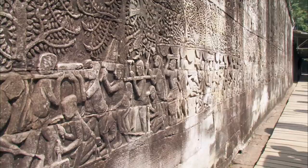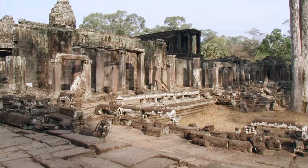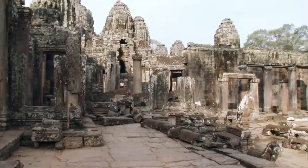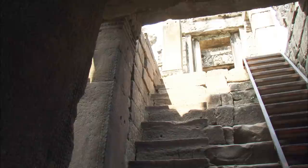A group of Japanese researchers in charge of restoring the mountain temple described it as the most impressive example of Baroque-style Khmer art, as opposed to the more classical style of Angkor Wat. The Bayon was constructed in the form of a three-level pyramid with a maximum height of 43 meters. It's a labyrinth of stairs, towers, and terraces.